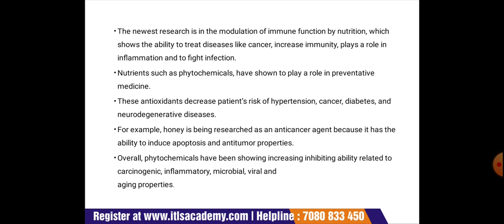The newest research on the modulation of immune function by nutrition shows the ability to treat diseases like cancer, increase immunity, play a role in inflammation, and fight against infection. Nutrients such as phytochemicals have been shown to play a role in preventative medicine. These act as antioxidants and decrease patients' risk of hypertension, cancer, diabetes, and neurodegenerative diseases. For example, honey is being researched as an anti cancer agent because it has the ability to induce apoptosis and anti tumor properties.